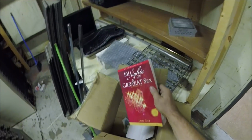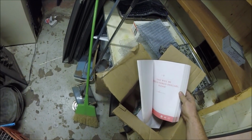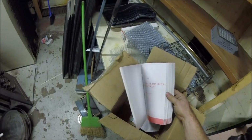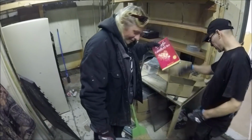101 Nights of Great Sex. Lord Corn. It just says like dangerous when wet. That will be $300, okay. She's out of control. Hot lips. And here's one about Cosmo, Karma Sutra. Possessions. You got some books? You never know what you find in these places, I'll tell you. I need the sex one, sex manual. The janitor, you can have that one.